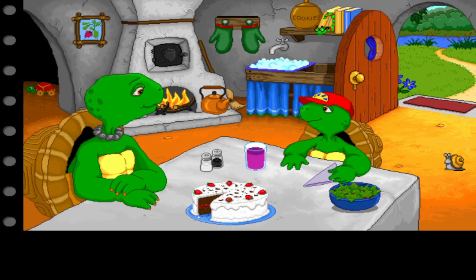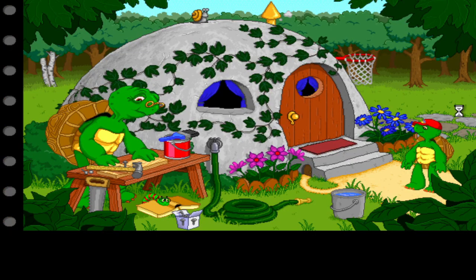My tummy's growling again. Let's head for the kitchen. Hope you're ready for lunch. What a warm and sunny day. Let's go outside so we can play.